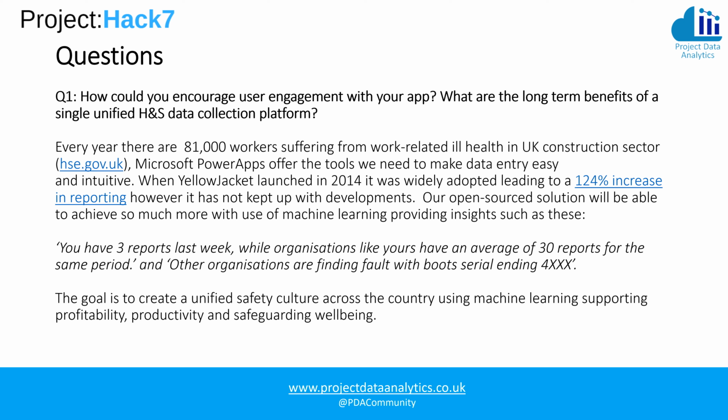You can see two examples here of insights we could deliver using machine learning. The phrasing can be further optimized by pulling on psychology research to further engagement still. The goal is to create a unified safety culture across the country using insights from machine learning to support profitability, productivity, and safeguarding human well-being.